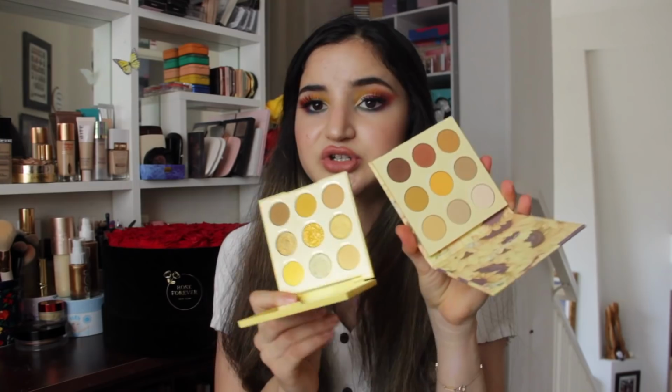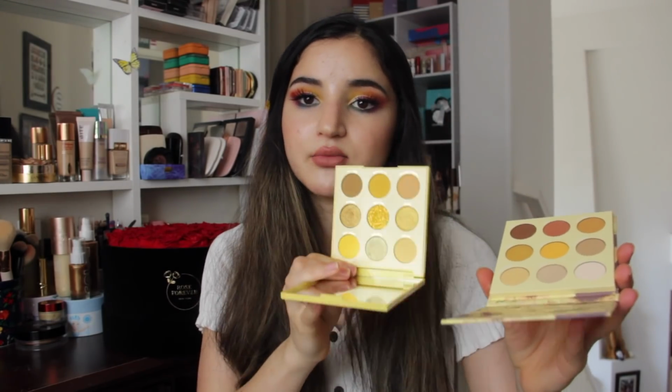But then you have these kind of fun mustardy shades in here as well that you can play around with. So I honestly don't think it's super similar to the Honey palette. I think this is a lot more on the bright tone side, whereas this is a little bit more toned down. And then in terms of how it compares to Gemini, honestly I don't think it does very much.